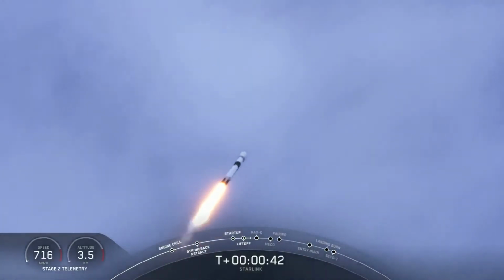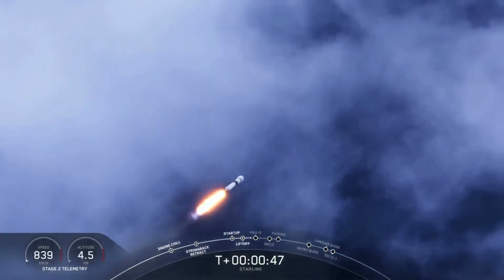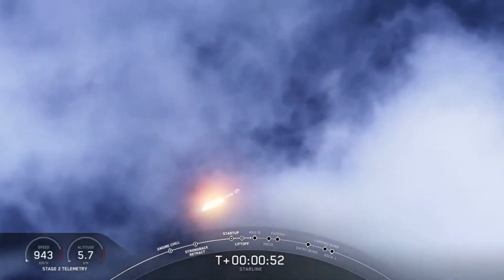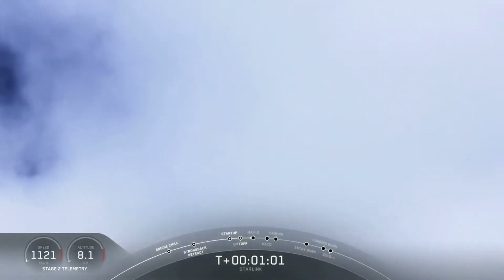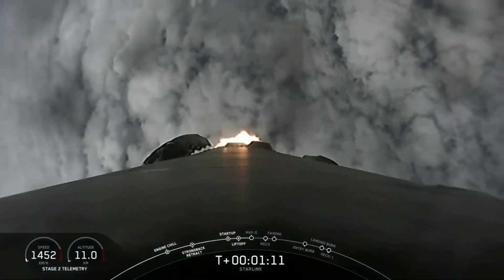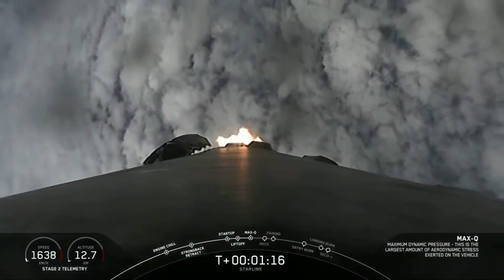At T plus 40 seconds into liftoff, Falcon 9 has successfully lifted off from Pad 40 at Cape Canaveral Air Force Station, carrying our Starlink payload out into space. Now, we just throttled down the engines in preparation for Max Q, which stands for Maximum Aerodynamic Pressure. This is the largest structural load that the vehicle will see throughout ascent. Should be coming up on Max Q in a few seconds here. Max Q. And there's that callout that we just passed through Max Q.